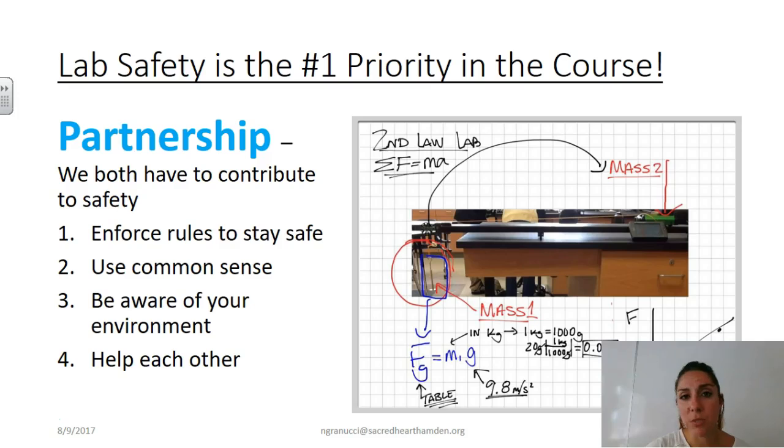Please use common sense. I know this is obvious, but if you see something and you feel in your gut that it doesn't look right, please report it. So use your common sense, use your instincts for this. Be aware of your environment. That's also helping your fellow lab mates. So, hey, so-and-so, be careful, there's someone behind you. So you, as well as me, have to be participating in lab safety and help each other out.